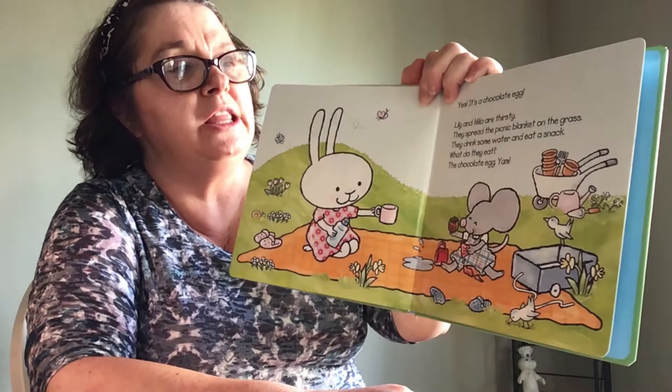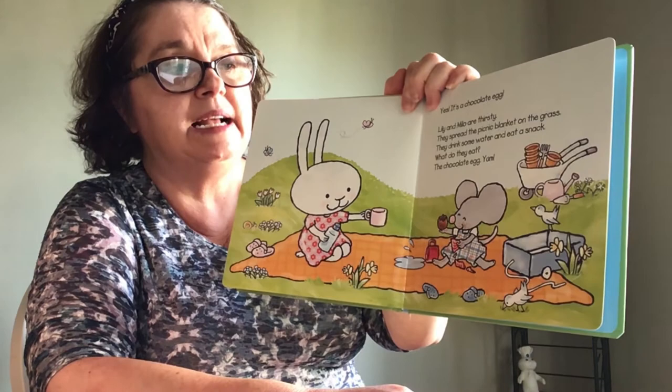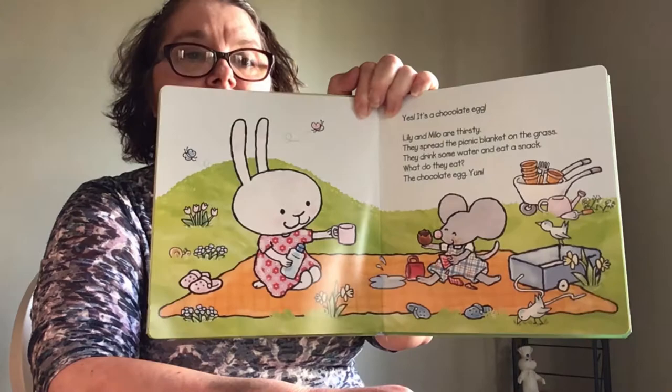Lily and Milo are thirsty. They spread the picnic blanket on the grass. They drink some water and eat a snack. What do they eat? The chocolate egg, of course. Yum! Do you like to eat chocolate eggs?